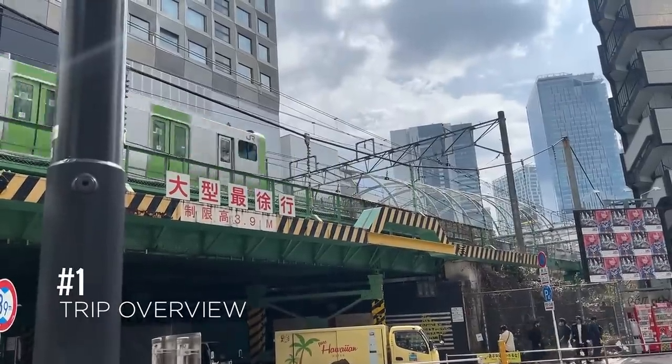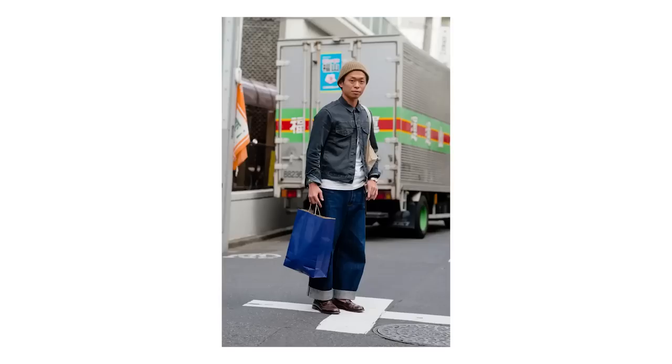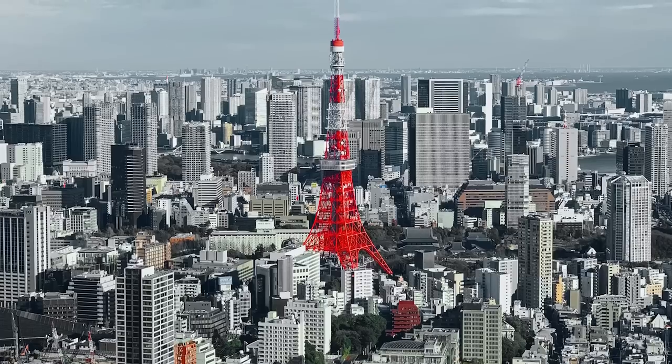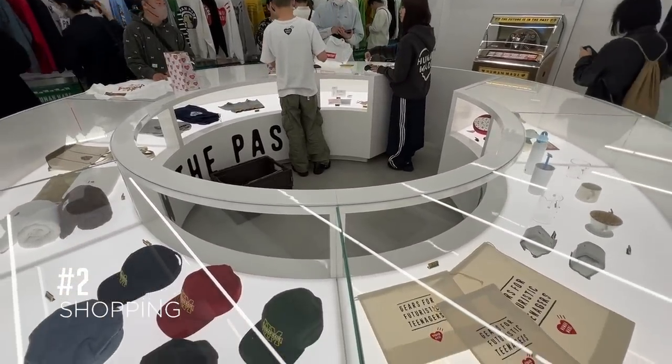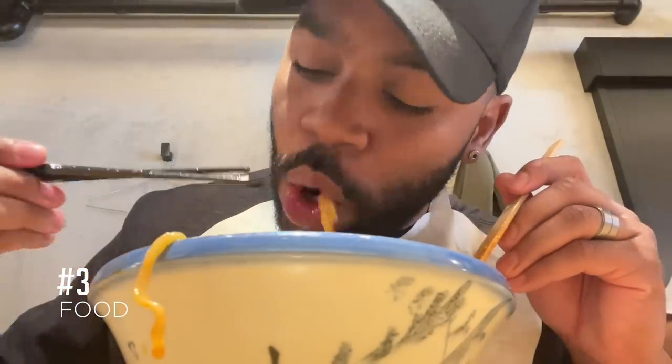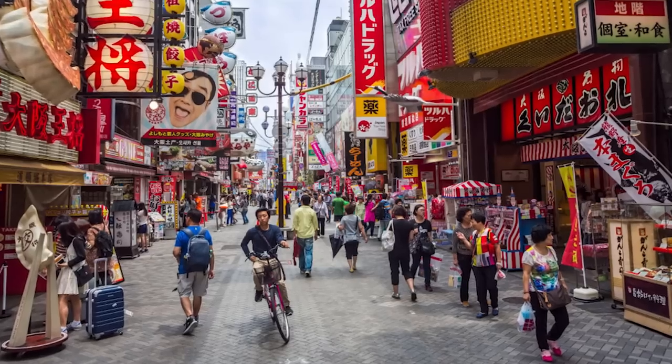The game plan is to make three. The first one would be our overall itinerary, from art galleries to go-karts in the street, street style, scenery, cultural differences, because I know a lot of y'all are wondering about that. The second one's gonna be about shopping, all my favorite places that I went to. And number three will be about food, all the best places that I ate or drank. So you'll see bars, you'll see restaurants, you'll see coffee shops.